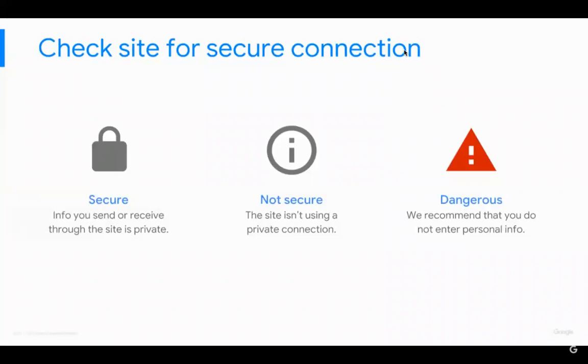Deceptive sites use phishing to try to trick you into doing something like revealing a password or personal information. Dangerous sites use malicious software, sometimes called malware, that can actually hurt your computer or cause problems when you're browsing. If you see this red warning icon, you shouldn't visit the website.